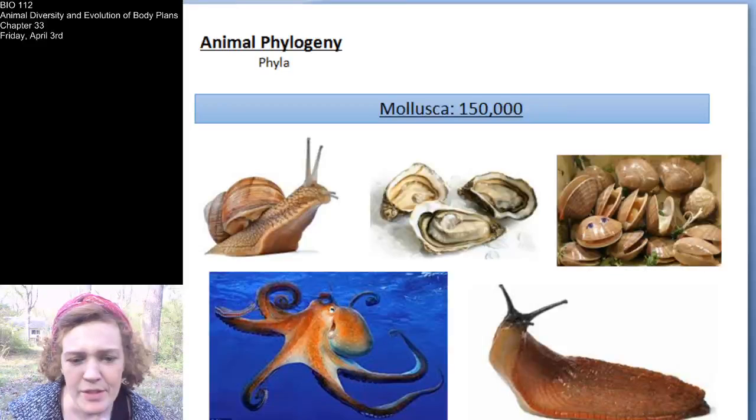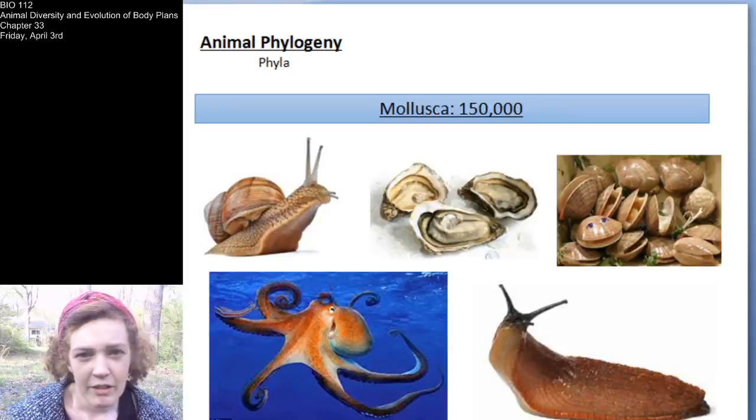And you'll notice that most of life really lives in the ocean, which makes sense because that's where we know that life has evolved from marine ancestors. And so there's been a longer amount of time for life to evolve there, so you have a greater diversity there. Okay.